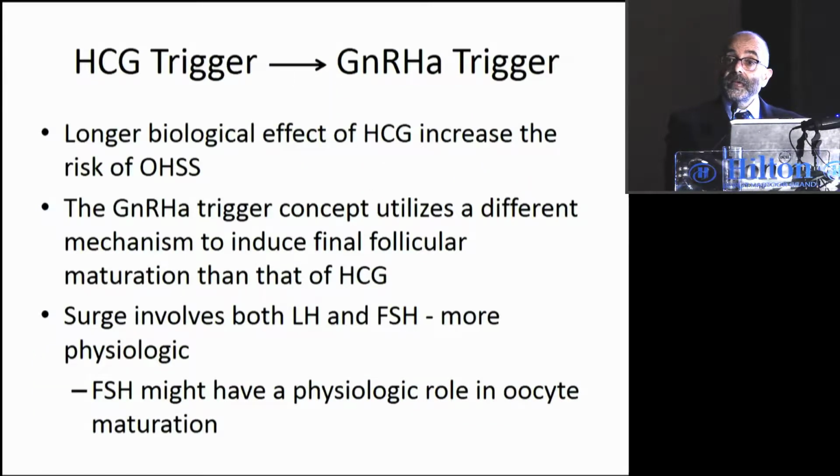The GnRH agonist trigger was introduced to prevent hyperstimulation syndrome in our risky patients. It has a completely different concept than hCG. The GnRH trigger will lead to endogenous increase in FSH and LH. So it is a natural LH that is being produced and the natural FSH. And this seems to be more physiologic. This is what happens in nature usually. And it has been shown that LH activity will help in the oocyte maturation as well.